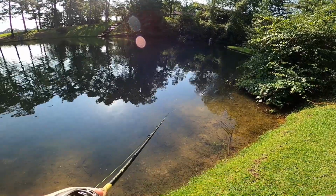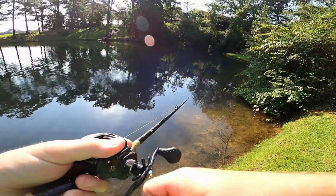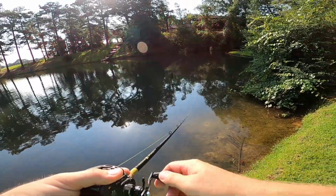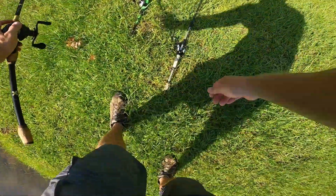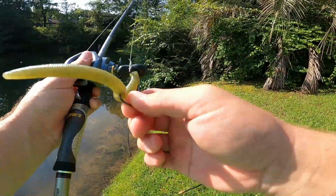Oh man, I think he kind of got hooked too though, so that could have just spooked him right on out of there. Oh man, there was my one bite. That was the one lucky bite that I was hoping for. Right along these trees. I mean, it makes sense for him to be there. You know what, let me do what you're supposed to do and follow up a topwater miss with a plastic of some kind.